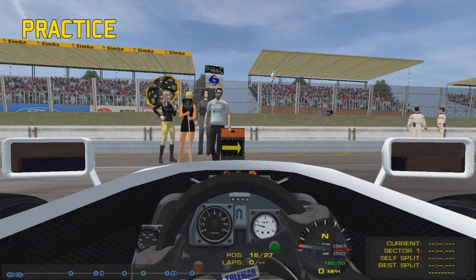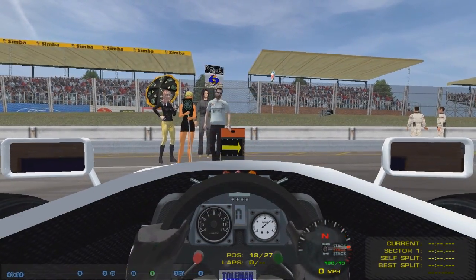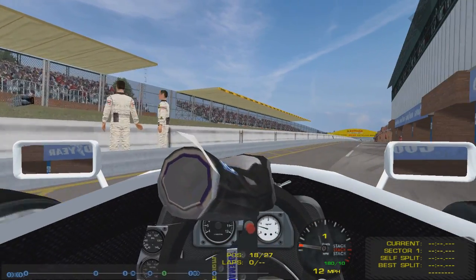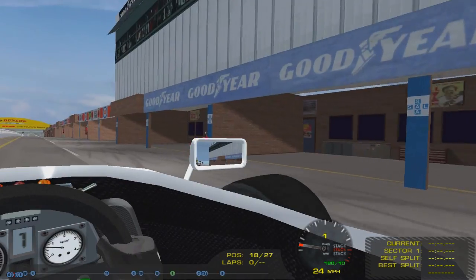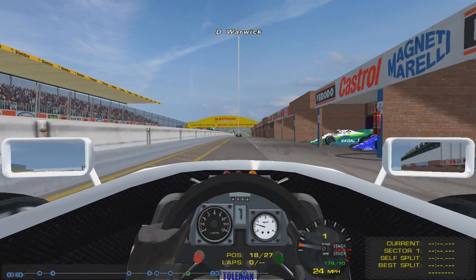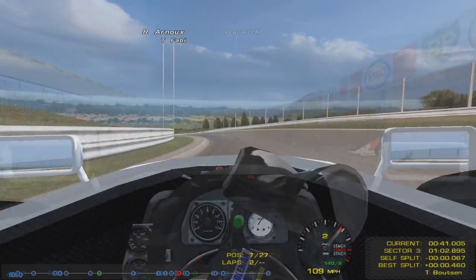So we're in practice now for the South African Grand Prix. We're going to rev our engine a bit, check left just to see if there are any cars coming down the pit lane. And one thing I actually noticed with this pit lane, you can just see how narrow it is. You can only just about fit 2 cars wide in it, and if you're going to have pit stops in the race, it's going to be very narrow in that pit lane.